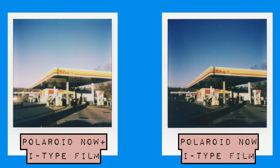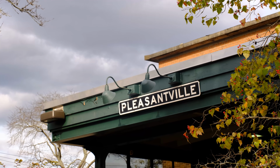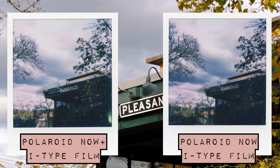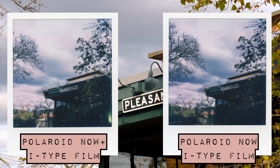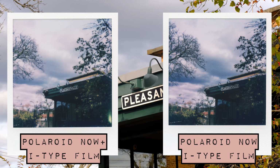Even though the Now Plus is overexposing a little bit, I think I prefer the look of these photos over the Now. Now, of course, you're watching a Sweet Lou photography video, so something definitely had to go wrong. The clouds kind of rolled in, and that defeated the whole idea of shooting in the bright sunlight. But interestingly enough, the exposures became a lot closer in this scenario. Are you noticing a trend yet?